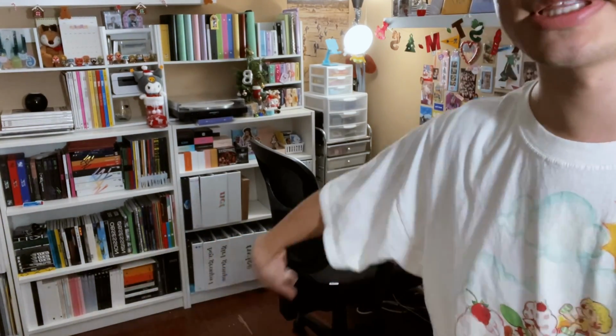BTS is not gonna be there anymore, and then EXO's gonna go down there. So I would need to take out all the BTS albums and put them over here, and then, you know, I don't even know what I'm saying, but also I need to dust these shelves. These are dusty as hell.